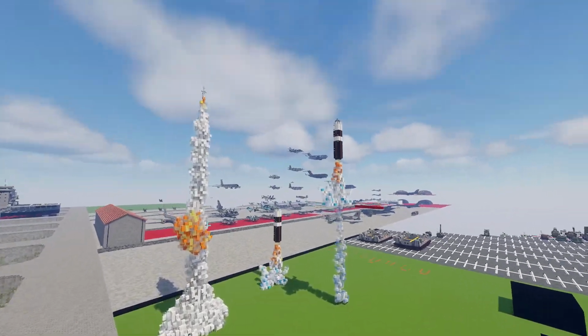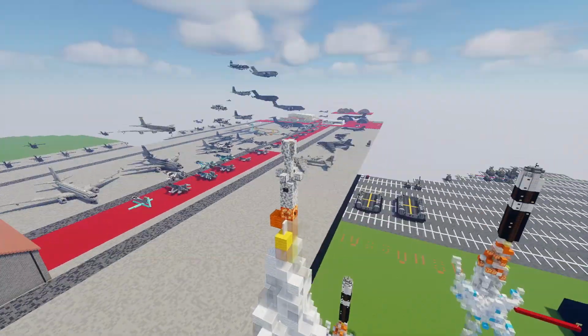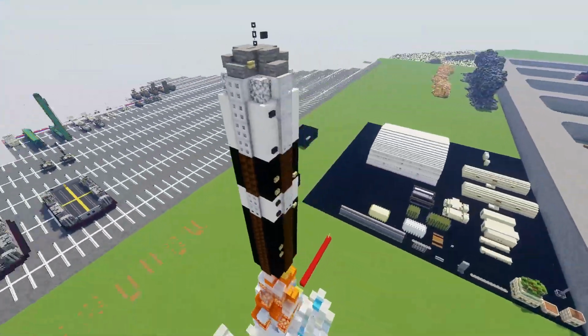And then next up we have some missiles over here. So this is what it looks like firing out. I'm not sure what exactly it is, but yeah, cool. And then here is a rocket firing out. I don't know which one this one is either.